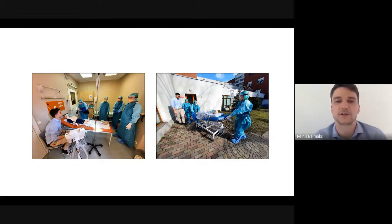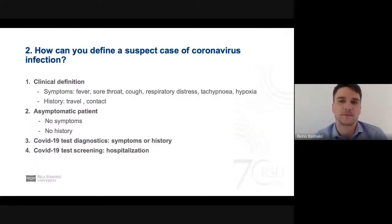These are photos from our simulation, and this is what the negative pressure isolation room looks like. So it has a separate entrance from outside. The staff goes through the inside, and if the patient needs to be transported intra-hospitally, that happens through the outside. We traditionally defined coronavirus based on clinical symptoms and travel or contact history, and COVID tests are done on anyone with symptoms or typical history, and now we screen everyone who is hospitalized in our hospital.